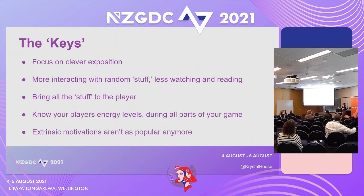And extrinsic motivations aren't as popular anymore. What I'm getting at is that the reward system of getting a star or picking up a gem isn't as powerful as emotion in VR. So keep in mind, if you have a game idea that's about collecting and having all the stuff, in VR you don't really want players spending hours going through an inventory. So reward them in a different way, with a different type of motivation.